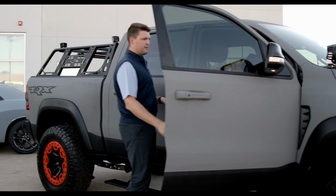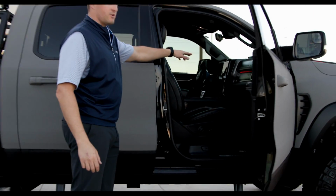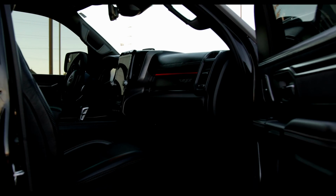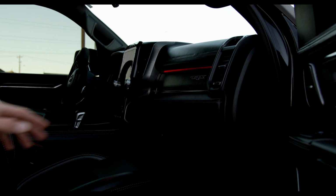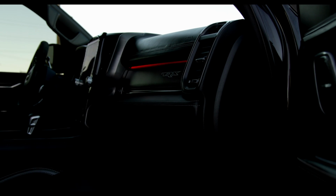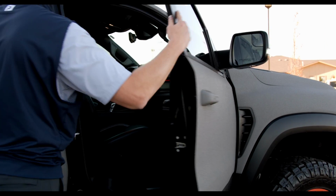Amp Research power steps, and if you can see this, I don't know if it's too bright this morning, but there's a company called Paragoptics that does Ram replacement interior LED kits. So if you see this orange glow here, we customize all the interior lighting orange to match the accents on the outside of the truck.